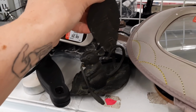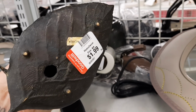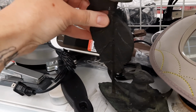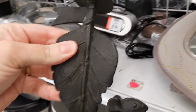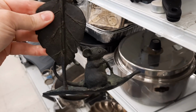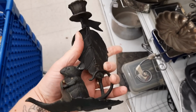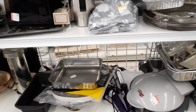This little mouse candlestick is marked made in Korea. So I know it's vintage, and I believe it is brass, I think, but it's dark, so I don't know. So right now it's cast metal. It is wonky. It does not sit up straight, but it is super duper cute. It would be cute just for decoration and not really to use as a candlestick holder.